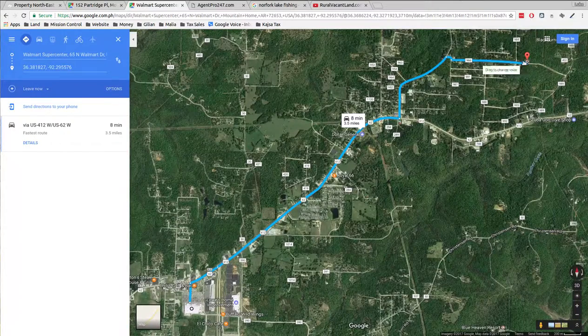Got directions from the property. The closest Walmart, it says 8 minutes, 3.5 miles. I think it's the kind that's got groceries and stuff. I mean, there's grocery stores as well. There's a Lowe's right next to it. If you're building a place, you're probably stopping in Lowe's all the time. It's only 3.5 miles away, or maybe even less. It's closer than Walmart. Is that a gas station? Maybe it's something else. I was thinking 66 gas station, but there's gas stations.